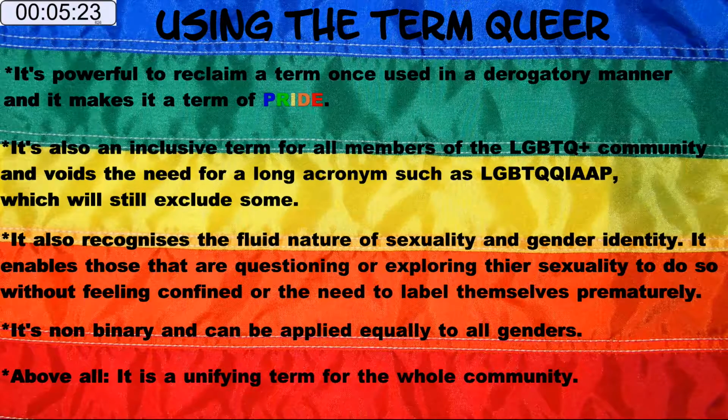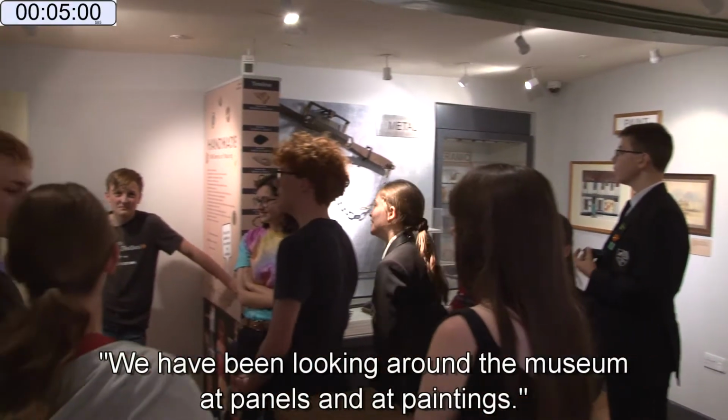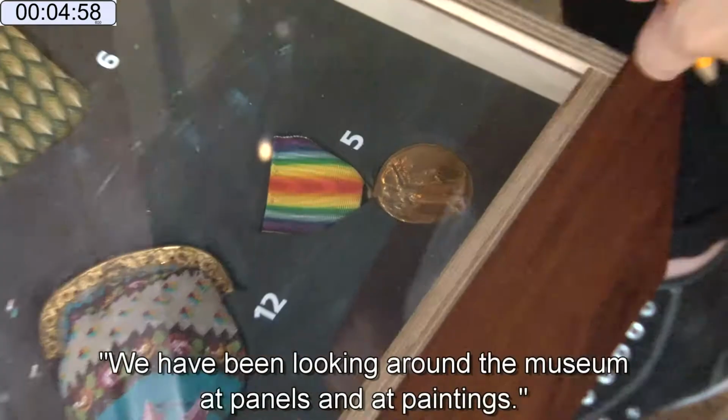It also recognises the fluid nature of sexuality and gender identity. It enables those who are questioning or exploring their sexuality to do so without feeling confined or the need to label themselves prematurely. It's non-binary and can be applied equally to all genders, and above all, it's a unifying term for the whole community. We've been looking around the museum and at panels and at paintings.